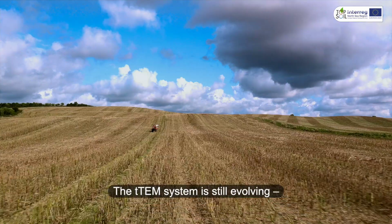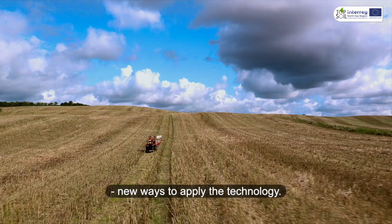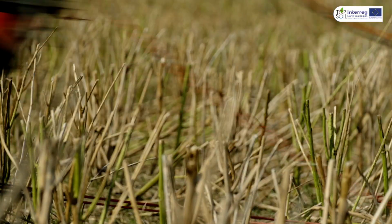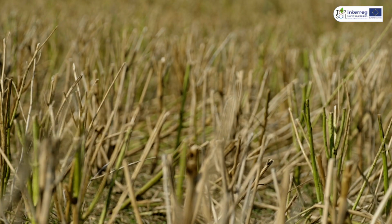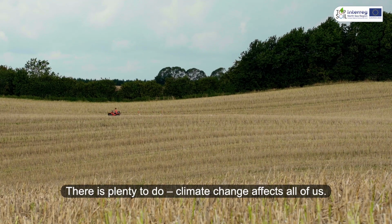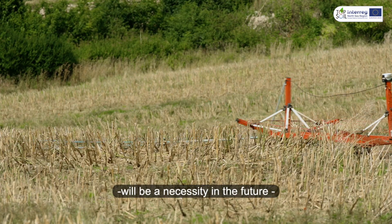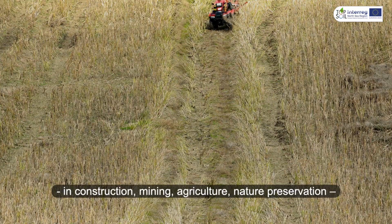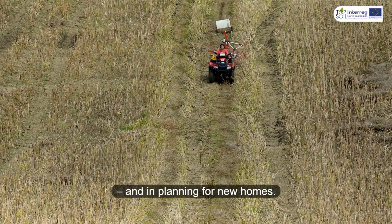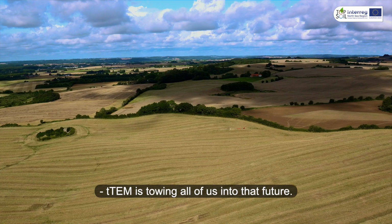The tTEM system is still evolving. The Topsoil partnership is testing and exploring new ways to apply the technology. There is plenty to do. Climate change affects all of us, and climate adaptation based on knowledge of the soil layers will be a necessity in the future in construction, mining, agriculture, nature preservation, and in planning for new homes. tTEM is towing all of us into that future.